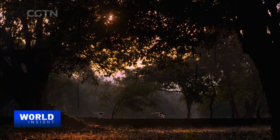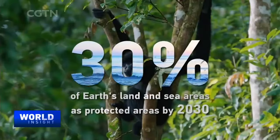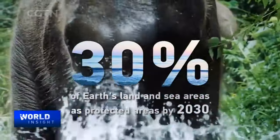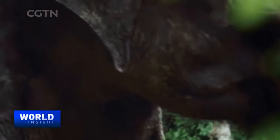China is also continuing on that path. At COP15, the Biodiversity Conference of the Parties in Kunming, the first leg, China announced the establishment of five national parks with the highest protection levels, and that will protect 30% of its terrestrial wildlife and species. So there is a lot of commitment and policies in place.